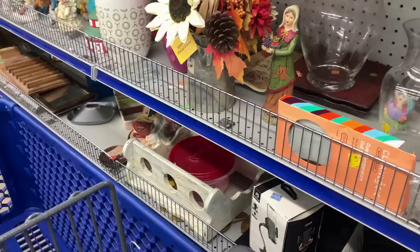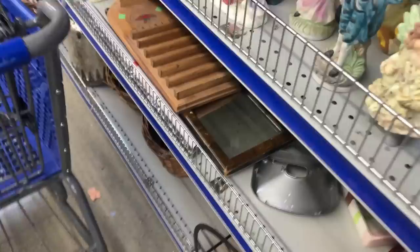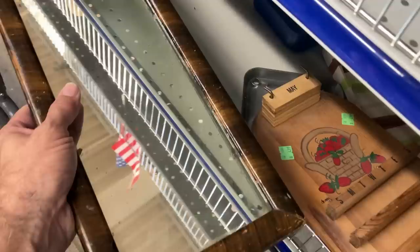All right, here I am. I'm gonna start down here on the housewares, and the first thing that I spy is a really old frame. Look at that right there with the artificial graining. Let's dig that out. Ooh, this is gonna be something good. Let's hope it's not terribly priced. It is an old mirror. Yeah, look at that.